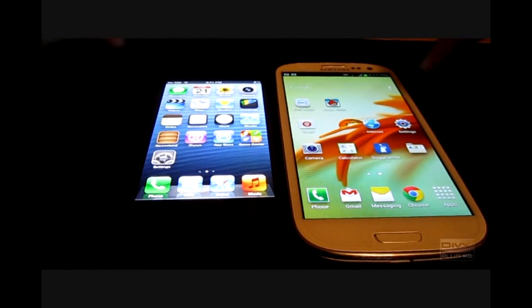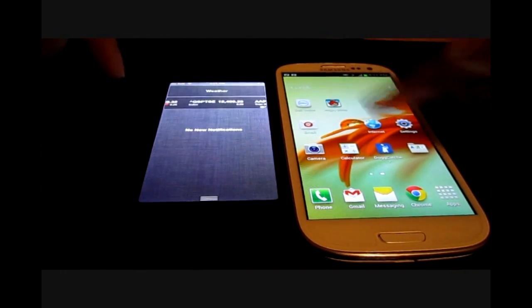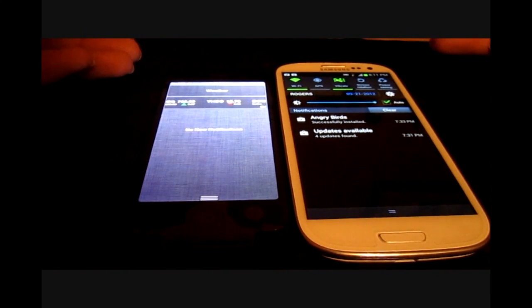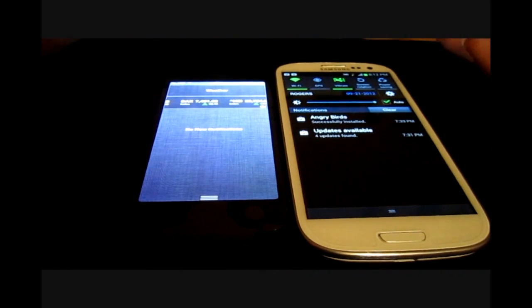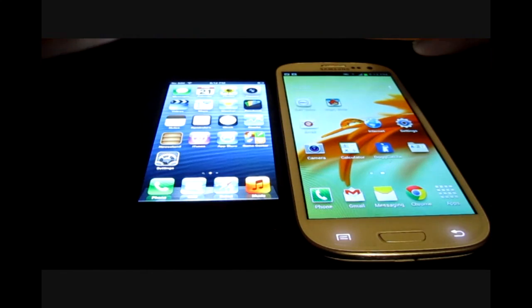One last thing I actually want to look at is the navigation bars on both these phones. The Galaxy S3 just has a lot better navigation bar. It allows you to change all the different settings, whereas the iPhone 5 has widgets that I don't know how many people actually care about, and some notifications when you get your text messages and stuff. Whereas with this, you can change your brightness and everything. I don't know what Apple's doing with the notification bar, but I think their implementation of it is absolutely horrible, and they should honestly look at Android to see how they should further implement these things.